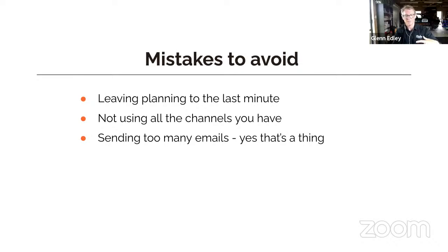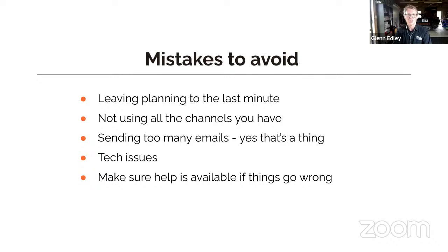It's an amalgamation of them all. And then tech issues. At this time of the year, there's a lot of stress going on. So make sure that everything is up to date, everything's charged up, whatever you need, and make sure that you have the person available to help you if things go wrong. Who do you reach out to? Make sure you know who that is. Either have that phone number written down on your desk or very close at hand.